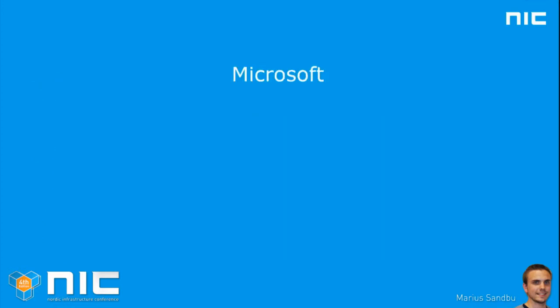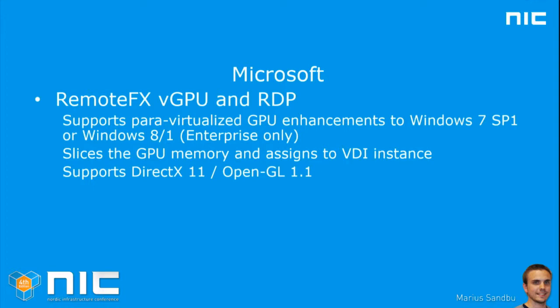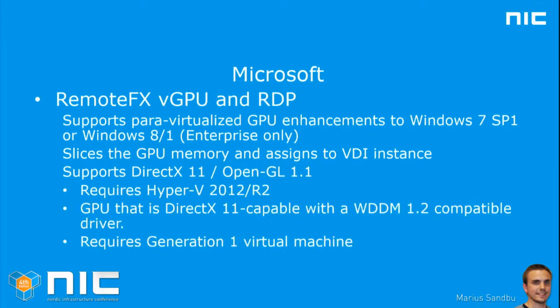So, what does Microsoft have? They have RemoteFX vGPU with RDP. And as I mentioned, vGPU is actually just slicing the GPU into slots of memory and assigning the video memory to the virtual machines running inside. The problem with this feature is that it has full support for DirectX, but low support for OpenGL. It requires Hyper-V 2012 or 2012 R2. Works on both of them. It requires a DirectX 11 capable GPU, which also supports Windows WDDM, I don't remember what it's called, drivers. It requires a generation one virtual machine, as long as you're running on Hyper-V.